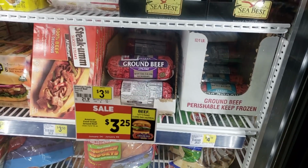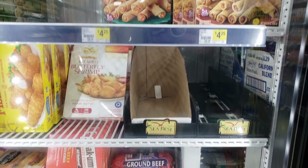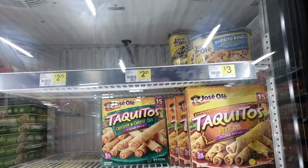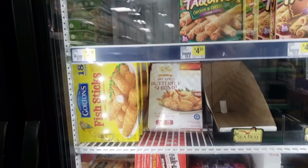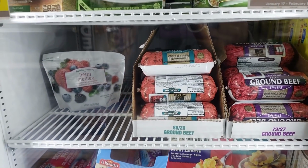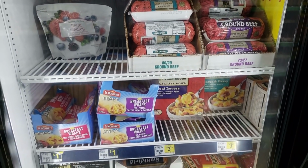They also have ground beef in the 1-pound rolls, which is nice to know. Still a little on the higher side. Then you've just got your typical appetizers. They also have a little bit of frozen fruit. The only one that I saw was the berry medley, so I don't know if they get any other kinds of frozen fruit here and there.